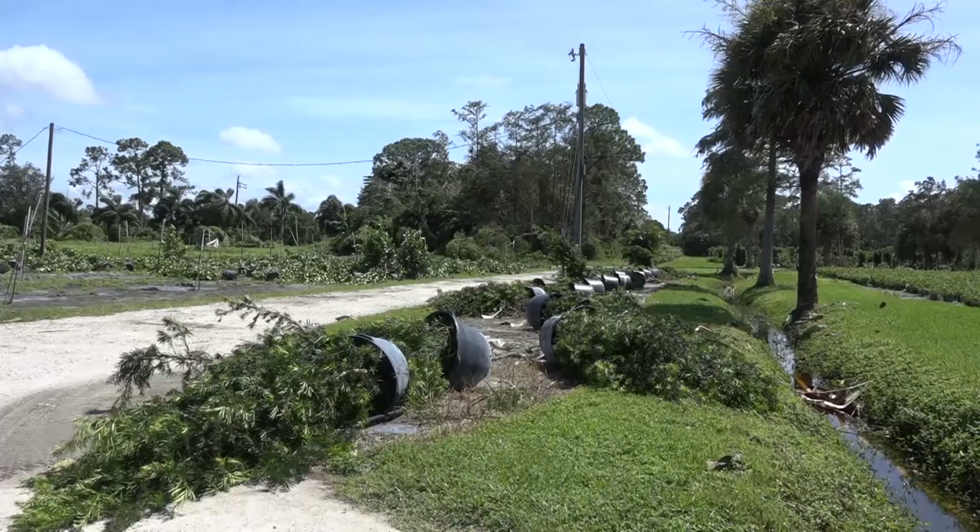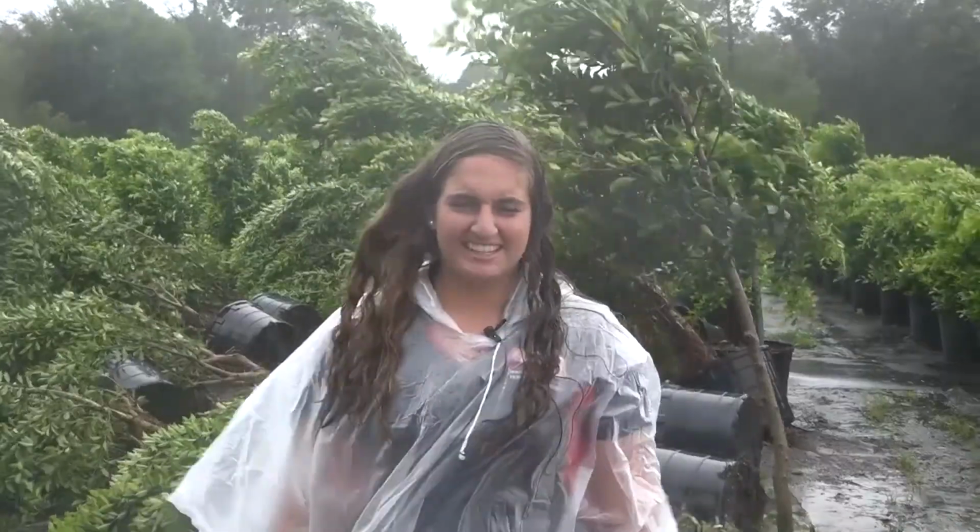It's not going to be a $100 fix, I can tell you that. Nurseries like these are getting hammered all across Florida. For WSRH Extra, I'm Megan Froelich.